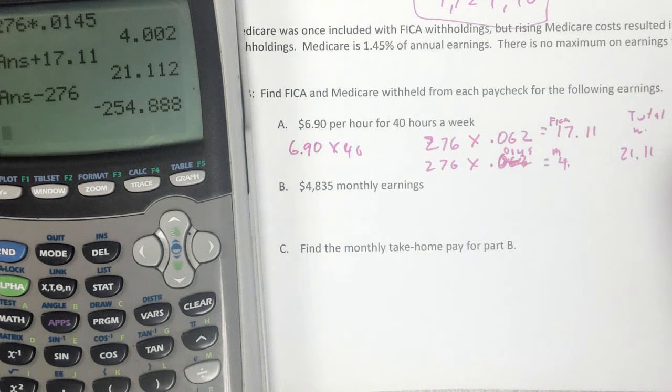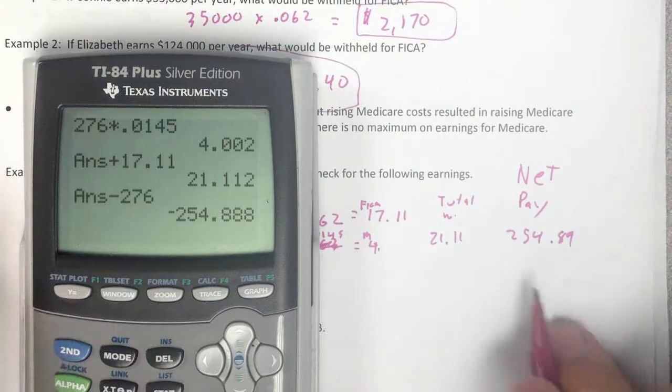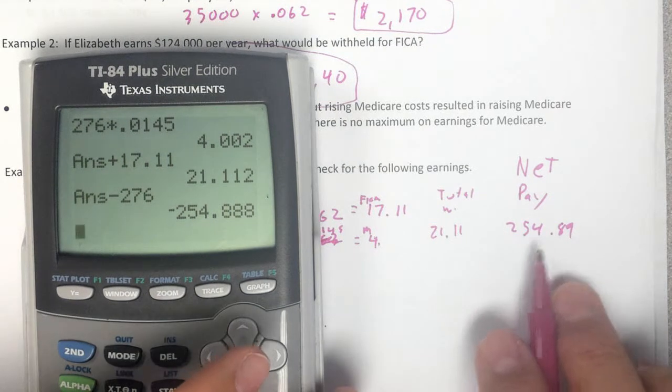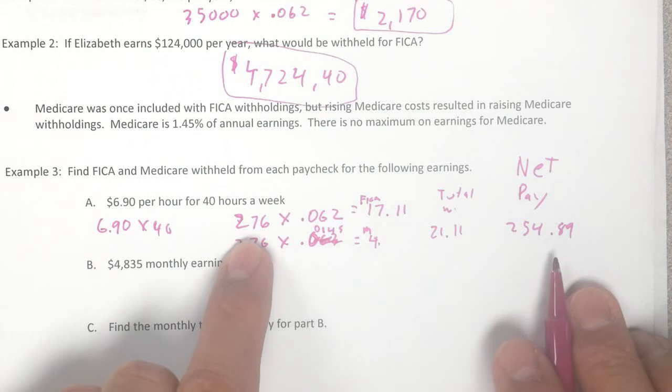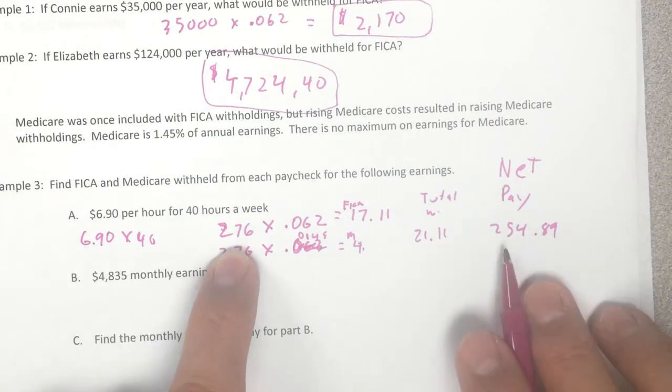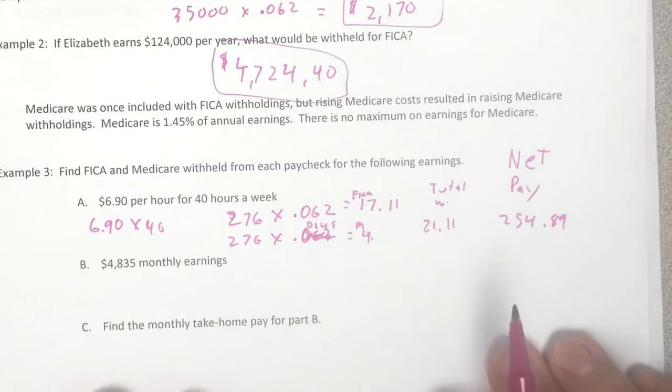So you're making your paycheck, your net pay is $254.89. Your net pay is $254.89. You earned $276, but you only get $254 in your paycheck.